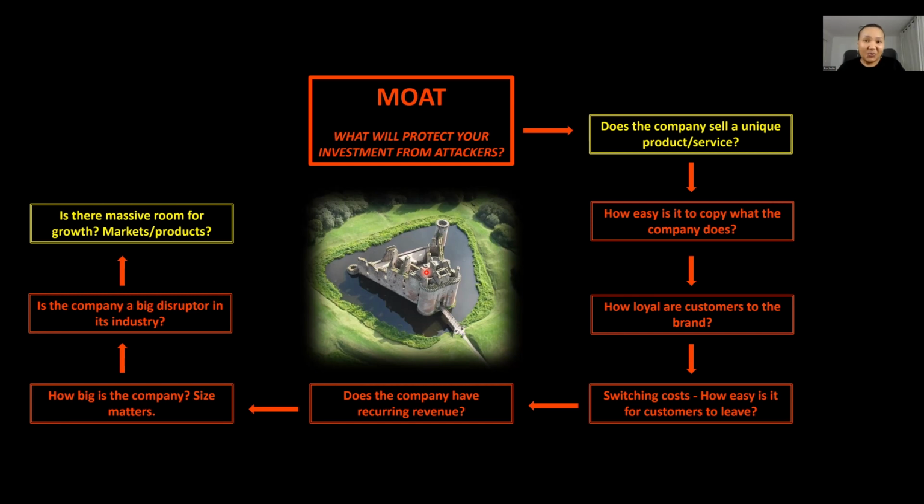Now, there are two yellow blocks. I think they are yellow, or green blocks on here. And they are the two questions that I don't want you to answer off the top of your head. And that is, does the company sell a unique product or service? The very first question. And then this question. Do not answer it off the top of your head. Is there massive room for growth? Go and dig.